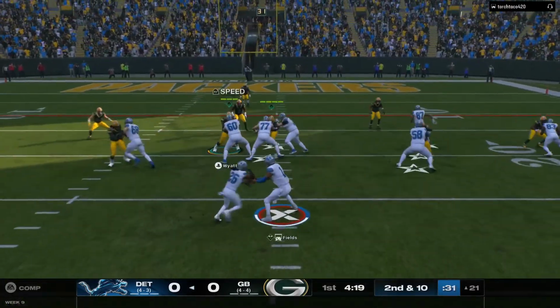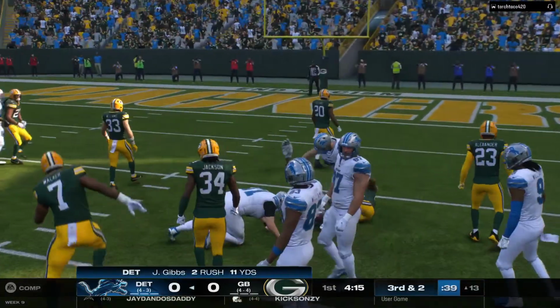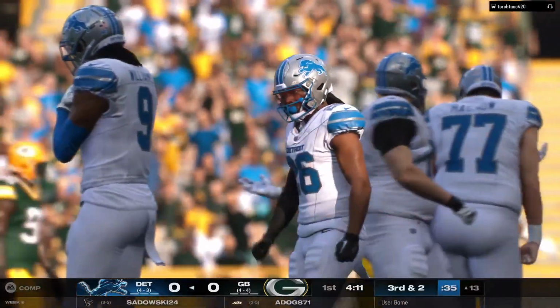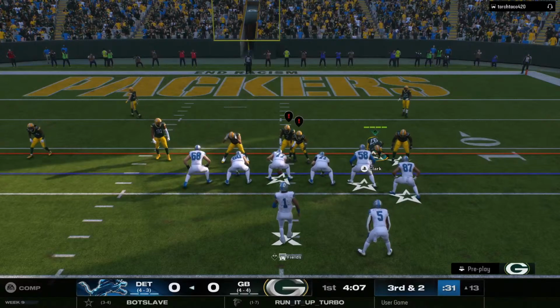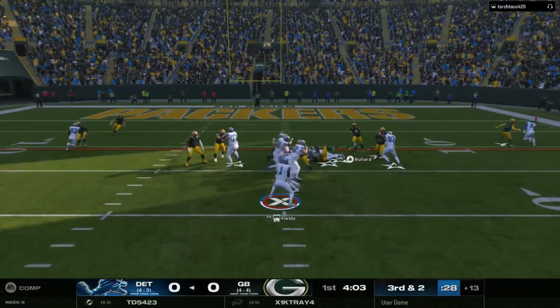Here we go. Out of the gun, they'll give to Gibbs. And he's got this pretty close to a first down as the tackle is made at the Packers' 13-yard line. That'll leave them with a 3rd and 2 coming up. They got 8 yards there. They'll come to the line needing only 2 yards to gain the first here.